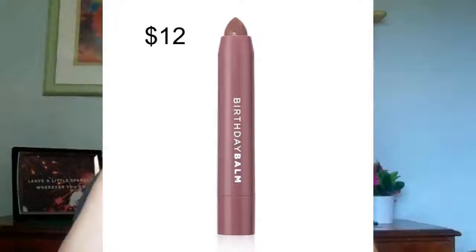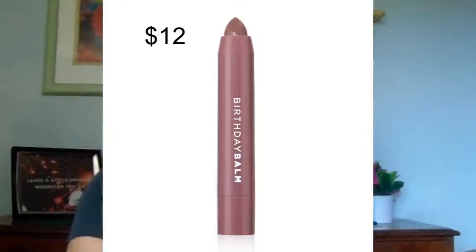So, last but not least, this was the biggest shocker for me in June, and that was the Avon Birthday Balm Lip Crayon. Please don't mind the tip. My 3-year-old got a hold of it and started using it all over his face.